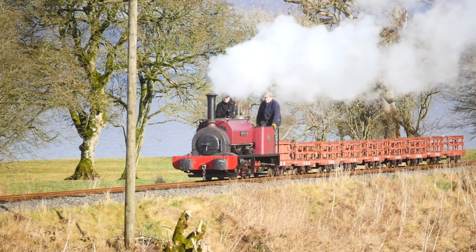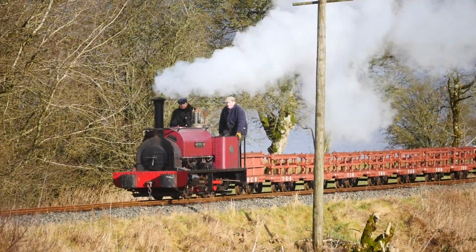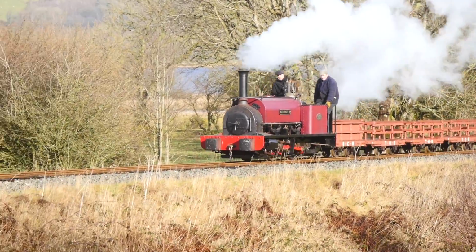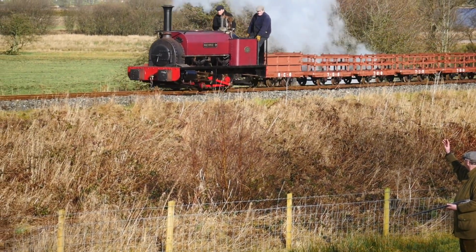Built in 1898, George B is one of the quarry Hunslet class. Built in Leeds by the Hunslet Engine Company, it was built for the slate quarry at Dinorwic, which is at the bottom of Mount Snowdon. These locomotives were fundamentally Victorian dumper trucks.